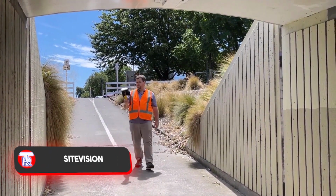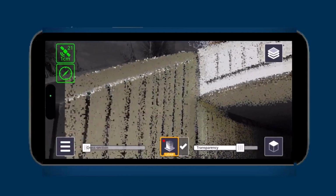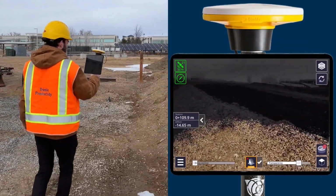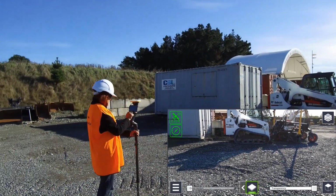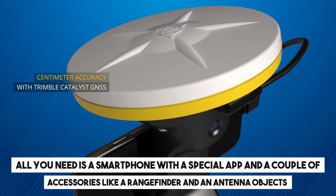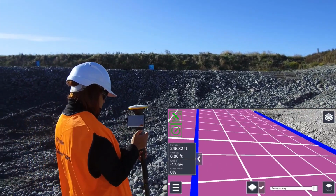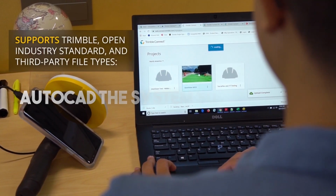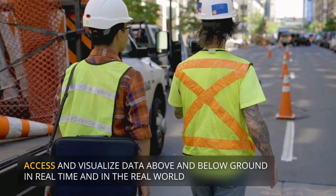Trimble SiteVision is an augmented reality system for construction crews. It allows you to illustrate the final look of a bridge under repair or clarify the locations of underground utilities to workers. To work with Trimble SiteVision, all you need is a smartphone with a special app and a couple of accessories like a rangefinder and an antenna. Objects are shown at a 1:1 scale and can be obtained from programs such as Civil 3D, Autodesk Revit and AutoCAD. The system supports GPS, GLONASS, Galileo, and other navigation systems.